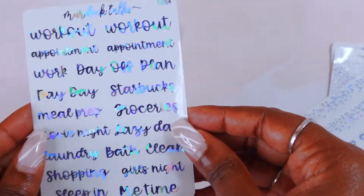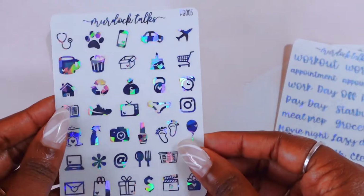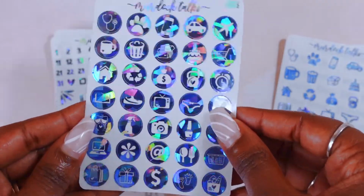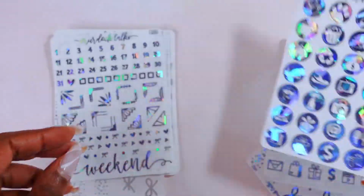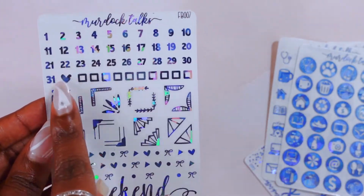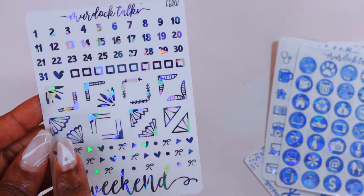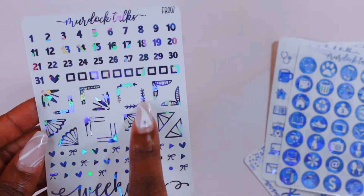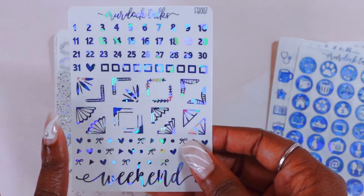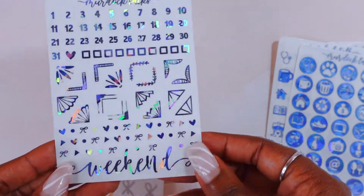And then you also get some scripts. Super pretty. Some icons. Some circle icons. You also receive some days of the week, like the numbers for your dates. And then you also have some check boxes here. And then you get some corner deco. These actually go in the corner of some of your boxes or anything that you're using to decorate. You can even use these to denote different activities that you're doing throughout the week.